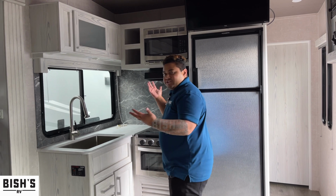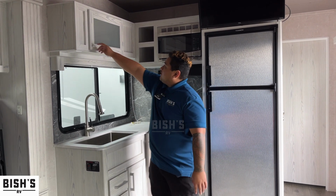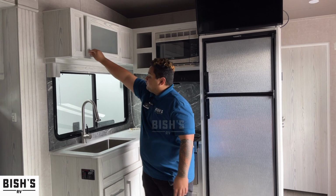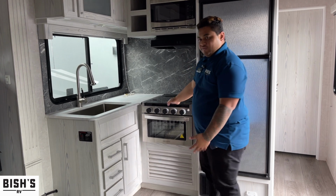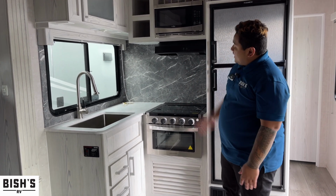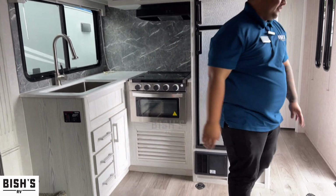You also got your kitchen essentials here, right? So you got your sink, the stainless steel sink, which is nice. You got your storage right up above here. You got some counter space right here, which is kind of nice. 3-burner stove cooktop, as well as the oven and the microwave at the top there. And then a couple other places for storage on the bottom.